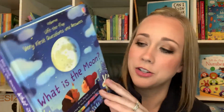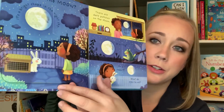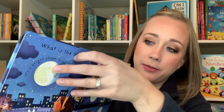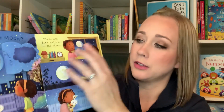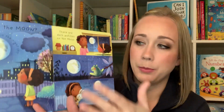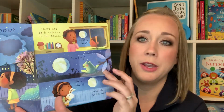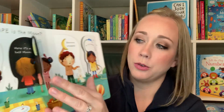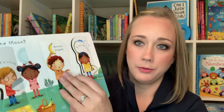And then this is What Is the Moon, What Are the Stars, also super cute. I love the illustrations in these books. So these are very first questions and answers. It has a question near each flap, and then when you open that flap, it's going to tell you the answer to that. And I love that these flaps, you'll see a normal picture on the page, but when you open it, it's more colorful or different than what you've seen from that first page, and I love that. So we're learning about the different moon cycles.